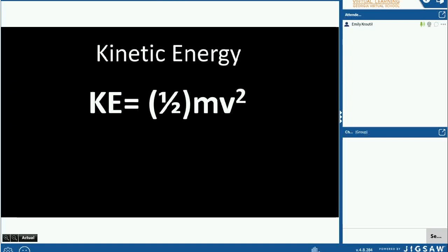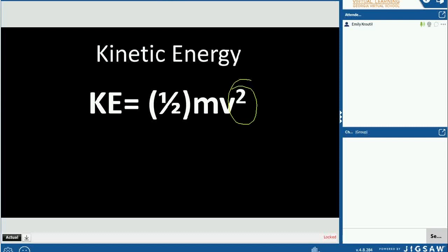Now we have the kinetic energy formula. Something important about kinetic energy, it uses this right here. It's squared, so you've got to keep that in mind. We're just squaring the velocity. But in addition, if you want to solve for the velocity, you're going to have to take the square root at some point. If you're solving for velocity and you're not taking the square root at some point, you're not getting the right answer.